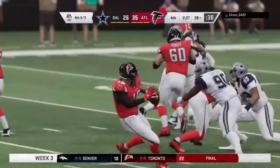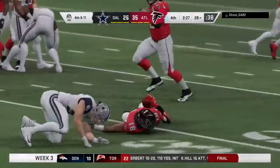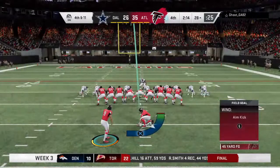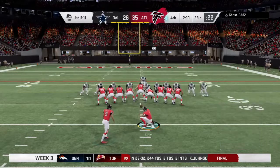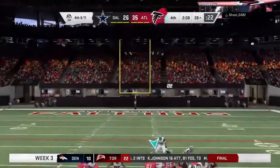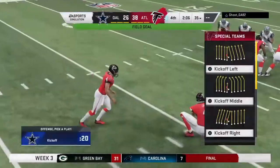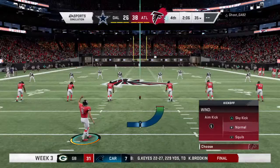It's a team game, but sometimes individuals do stand out, don't they? How about that for a twofer? Tackle for loss on the running play on the previous down, and then comes right back and gets a sack. So on 4th down, out trots the kicker in a big spot here. From the right hash, this from 45 yards away. And this one is right down the middle. And that will give them a 12-point lead.